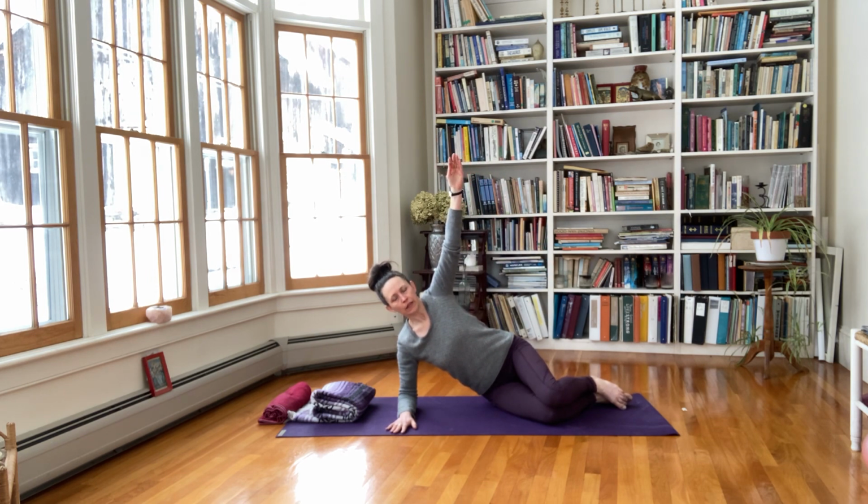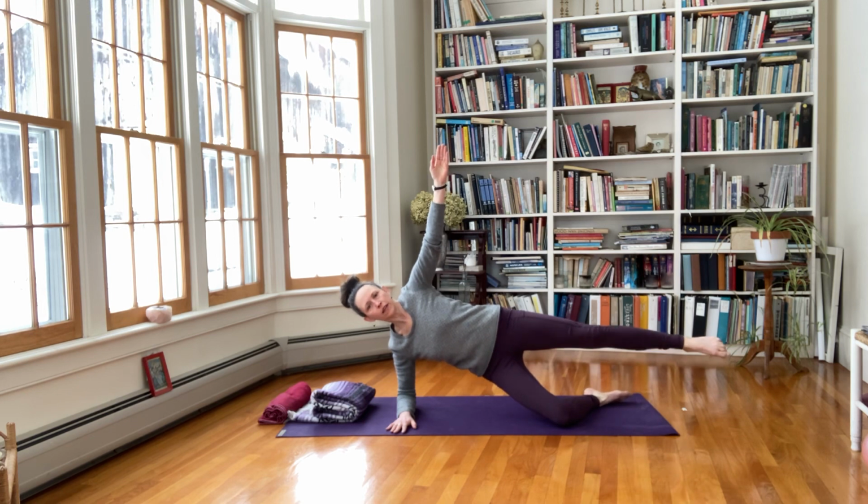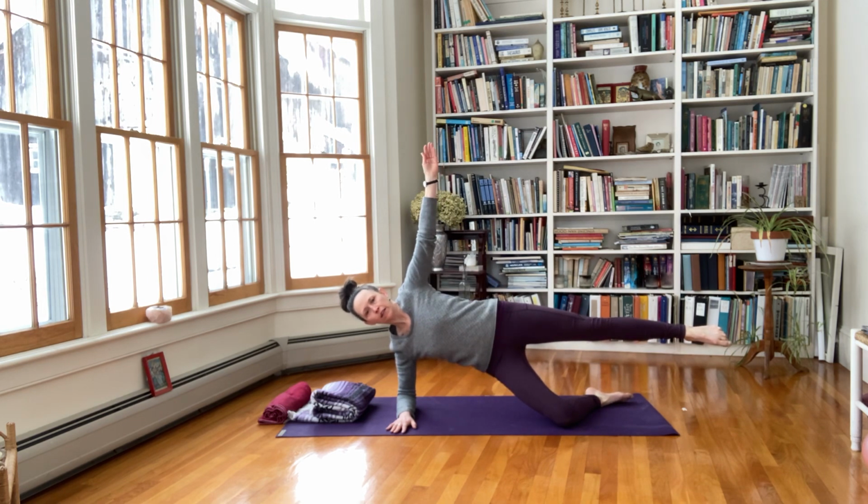Engage the inner core. Take an organ lift from your bottom waist to your top waist. Lift yourself up, and if you like, straighten the left leg. So we've got length in the front left thigh, work in the right buttock. Slowly bring the hand down as you exhale, and back up as you inhale.